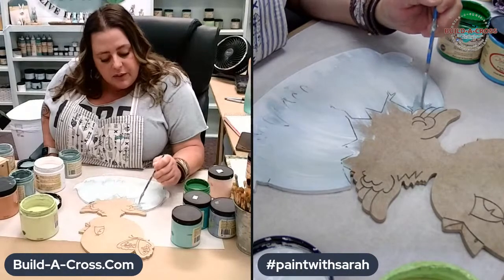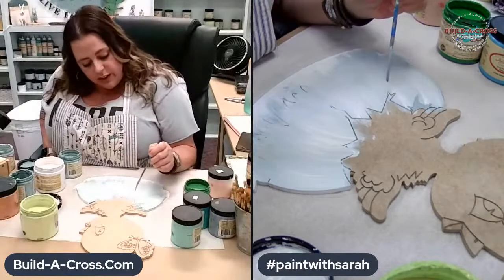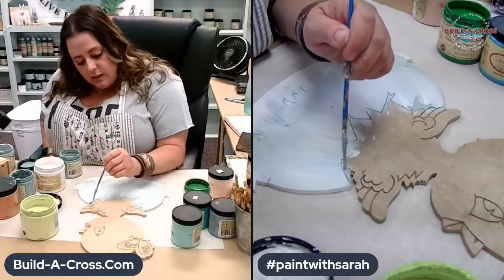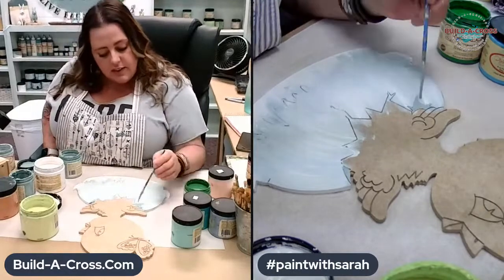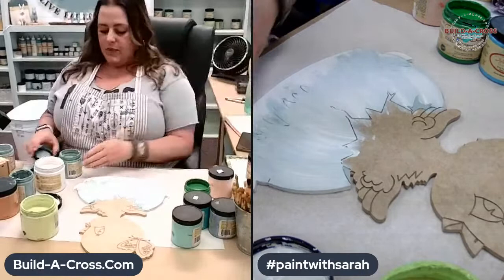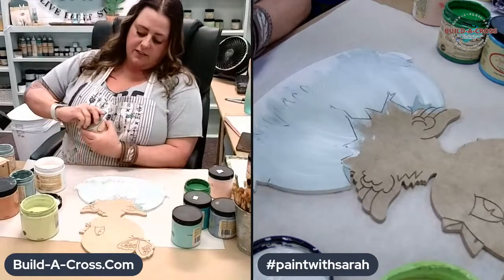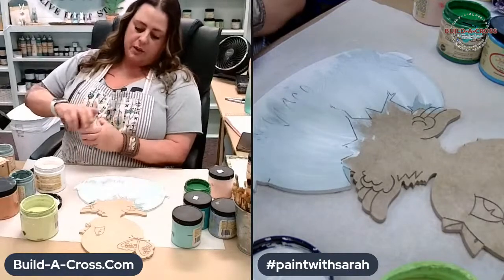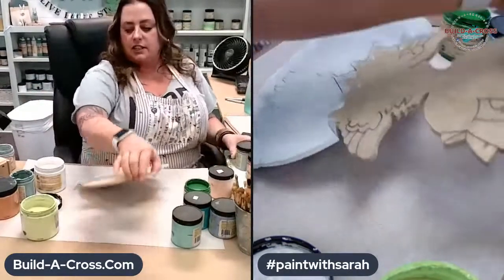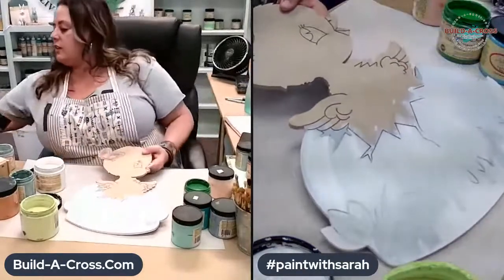These paintball lines on here are very explanatory. Okay, and then this little area. See how cute he is. All right. Now I'm going to let that dry. I'll come back with the grass and the tulips later. I'm going to move on to the chick. You can see that egg right there.